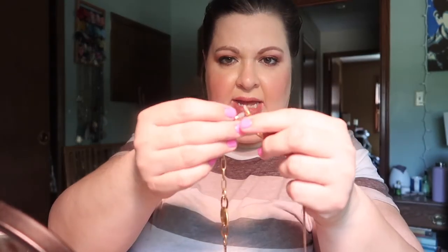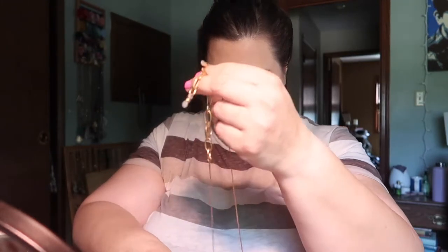Okay. What is this? I don't know what this is. Huh. I'm confused. Okay, and then here's a bracelet. Let's see if this one will fit. It does. Ooh, I kind of like that. I like things that fit. Of course, always struggling to put these things on. There we go, I got it. That's cute. That's really cute.